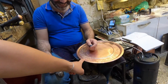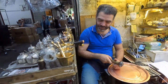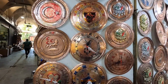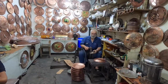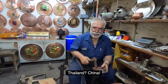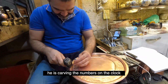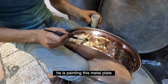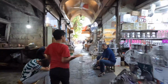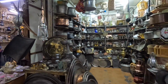What is this for? This is a clock. Look at those clocks. Oh, he's carving the numbers on the clock. He's painting on this metal plate. Wow, look at those plates, it's so beautiful.